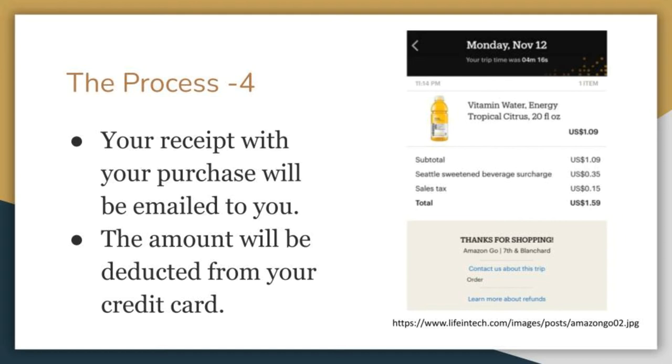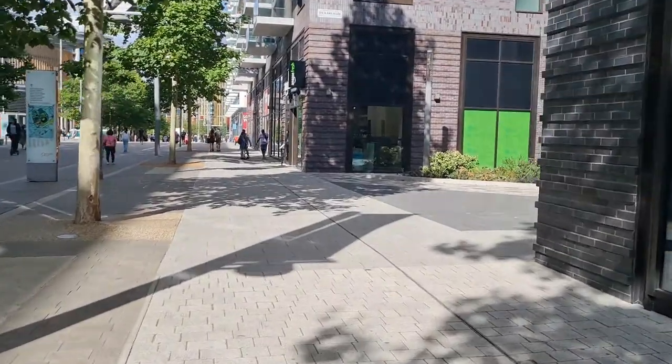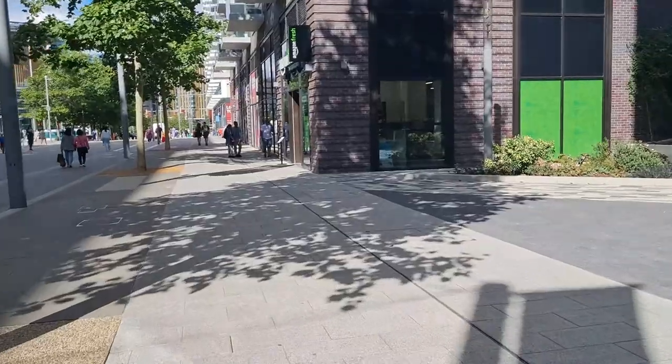You almost forget that you actually went to the store, except that you see that amount coming out of your credit card, right? So there's no paper that you have to deal with or anything. So it's also environmentally friendly as well. So about to go in this Amazon store, see what the experience is like.